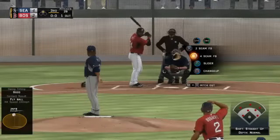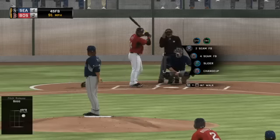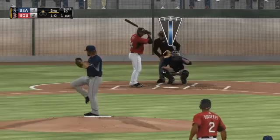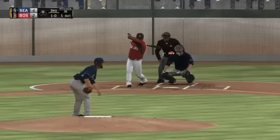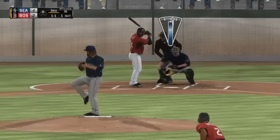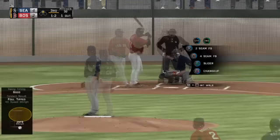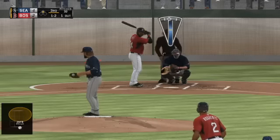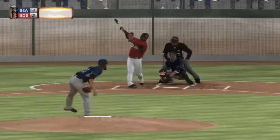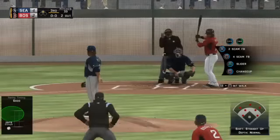David Ortiz stands in. He's 0 for 1 after grounding out from the stretch. And he lays off there, 1-0. That evens it up, 1-1. Gets on top of one here and chops it foul right at home plate. Here's the 1-2 delivery. And down goes Ortiz as he swings and misses for strike 3.